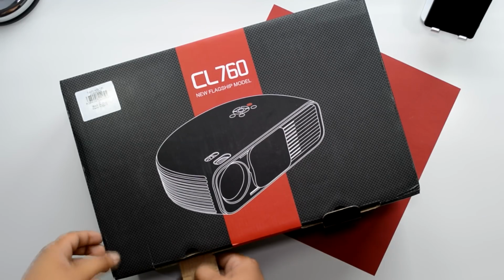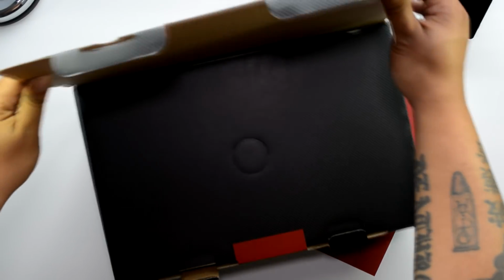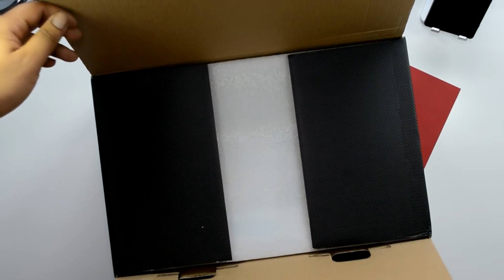So in at number 2 comes the CL760. Now be aware that this projector is branded by various different names on Amazon.